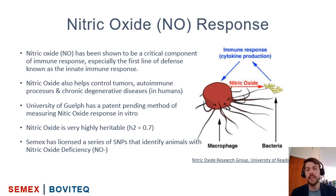They have significantly more disease, up to 50% more mastitis and lameness than herd mates who produce nitric oxide properly, because they're not able to mount that first response on a minor pathogen challenge, which then, the pathogen grows in the body and it can snowball into a much more severe disease incidence. Whereas if an animal is producing adequate levels of nitric oxide, they're able to respond just through that innate immune response and kill off that potential pathogen.